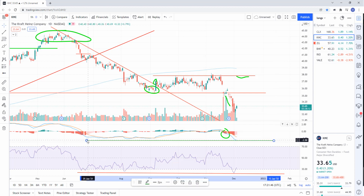On the RSI and the PPO, meaning that we no longer have bullish divergence. We now have a downtrend. We have trending momentum to the downside and trending price. No reason to be long on this one, so I stopped out and moved on.